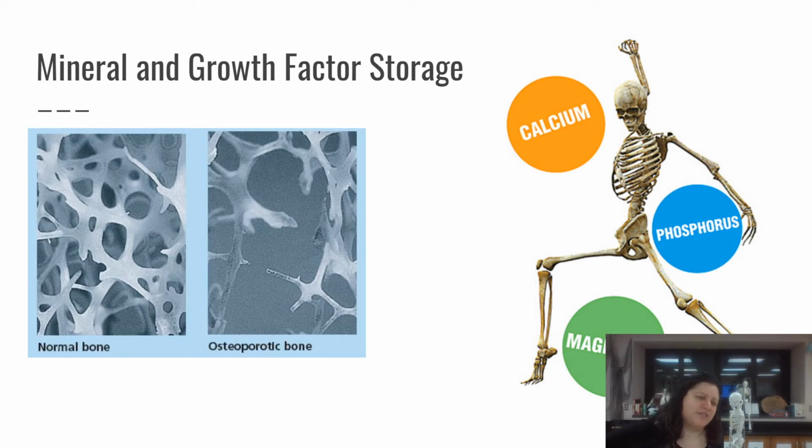To illustrate this, let's compare the normal bone on the left side there. It looks kind of like a honeycomb. And then that bone on the right side has osteoporosis. Notice that it's lost a lot of bone mass. You've probably all heard that you need to drink calcium when you're young or else you'll be at a higher risk of getting osteoporosis. That is true because some of the mass of bone is constantly made up of the minerals.